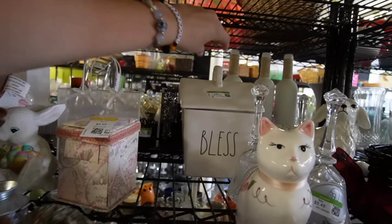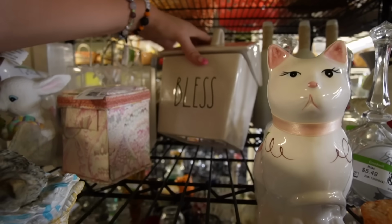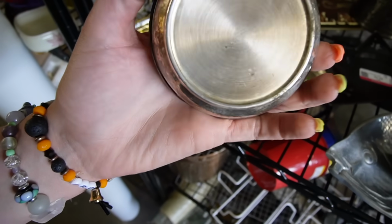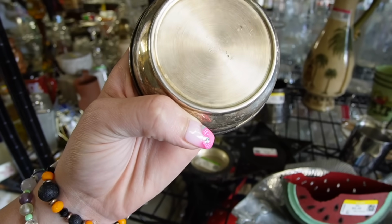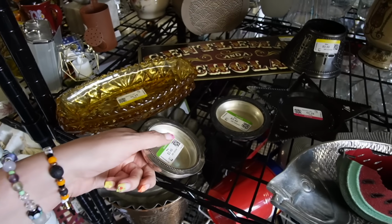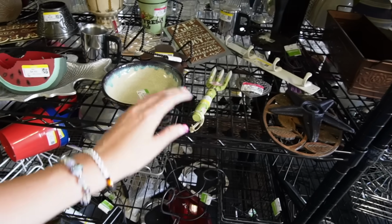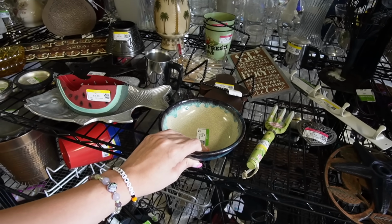Ooh, what is that in the back? That is very dated. That is a Bless cookie jar shaped like a birdhouse. It is more contemporary, and it is originally $16.99. What do we have here? These are silver plate. Obviously somebody maybe tried removing it, or it fell really hard, one or the other. This here is also silver plate. I have found silver here before though, so I'm not going to dismiss it. Exclusively for Pier 1. I do like the glaze on that.